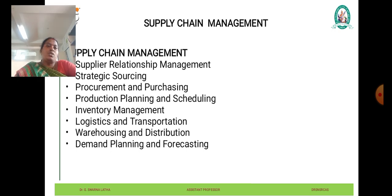SCM includes managing warehousing and distribution operations to store, handle, and distribute goods efficiently. This involves optimizing warehouse layout, implementing warehouse management systems, and coordinating distribution networks to minimize lead times, reduce cost, and improve customer service. Demand planning and forecasting.